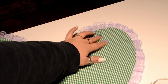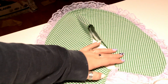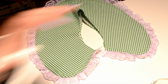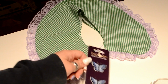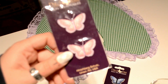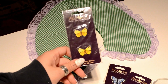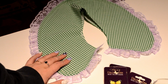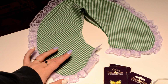Something on the ends here of the collar, when it comes around. There we go. So I have these blue butterflies, these pink butterflies, and these yellow butterflies. I was thinking, wow, I sounded really Wisconsin there.